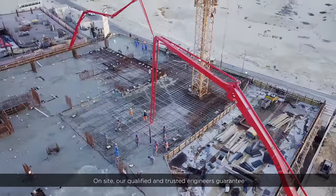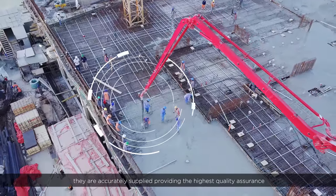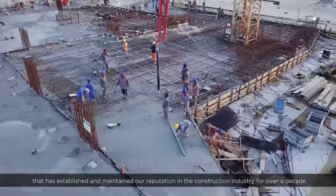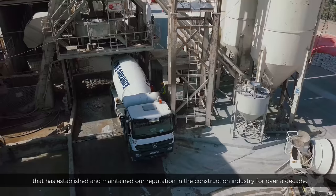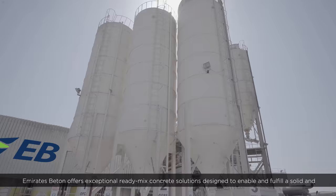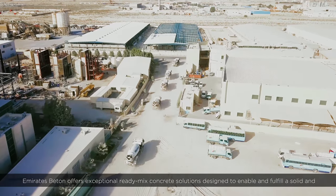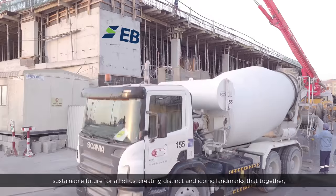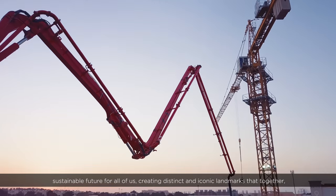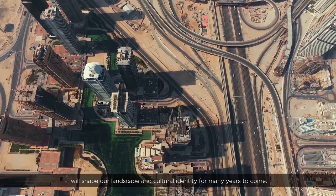On-site, our qualified and trusted engineers guarantee that they are accurately supplied, providing the highest quality assurance that has established and maintained our reputation in the construction industry for over a decade. Emirates Beton offers exceptional ready-mix concrete solutions designed to enable and fulfill a solid and sustainable future for all of us, creating distinct and iconic landmarks that together will shape our landscape and cultural identity for many years to come.